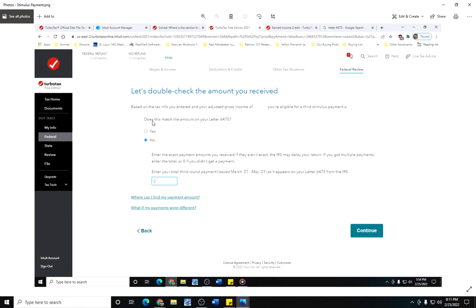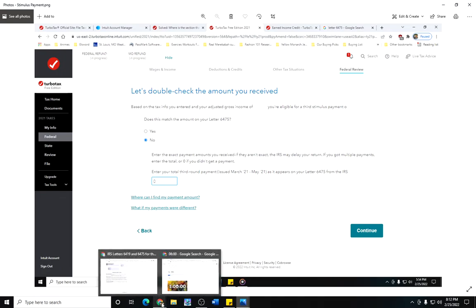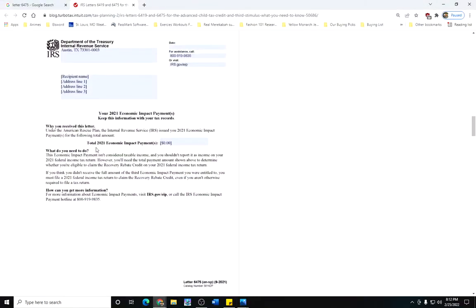Now, here comes the tricky part. Does this match the amount on your letter 6475? So if it says you're eligible for a third stimulus payment of $100, and it says it here on the screen, and then in your letter, it says your total 2021 economic payment for 2021 is $100.